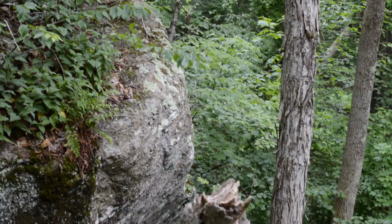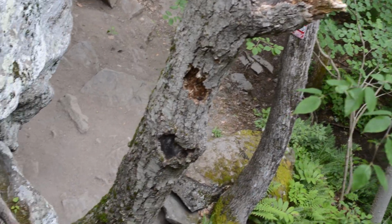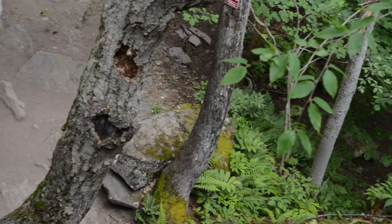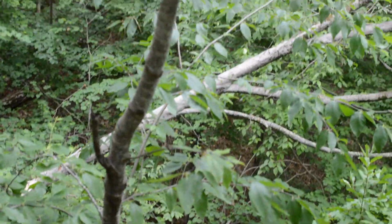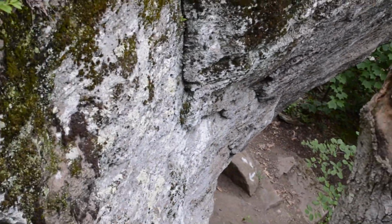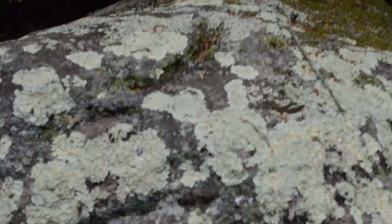I can't really lie, this gets kind of sketchy in places, huh? How about that? I won't be going any closer to the edge here, but looks like someone maybe does some rock climbing. This nice crack right here. The geology here is pretty nice, you know what I'm saying? But let's continue on. We're not making very good pace, if I'm being blunt.